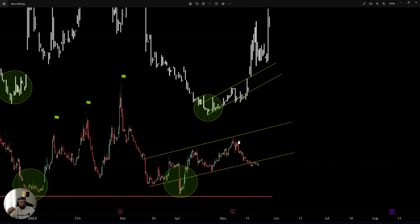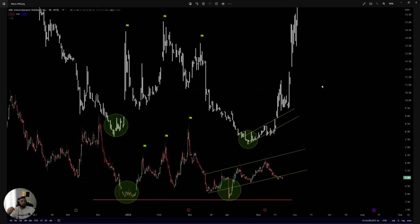Scenario two is that this was January 15th when we hit the top of the channel here, and this downside was this downside here, and we'd be expecting a gap up more than likely next week.